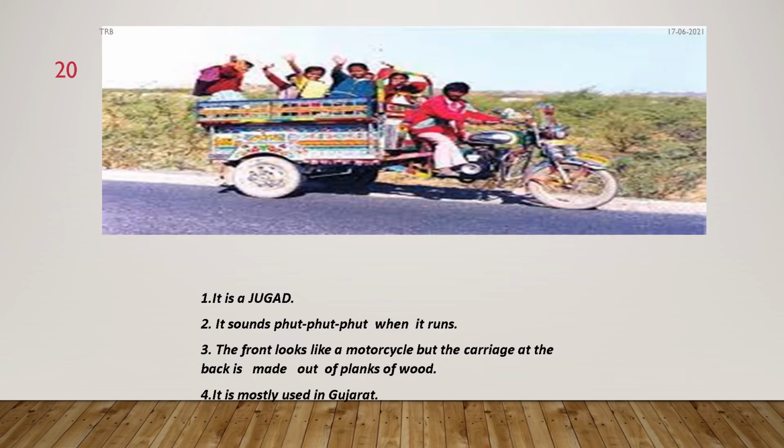Now this vehicle is called the jugaad. It sounds like phat phat phat when it runs. The moment people hear this phat phat sound, they come out and like to travel in it. The front looks like a motorcycle, but the carriage at the back is made of planks of wood because it is light. It is mostly used in Gujarat.